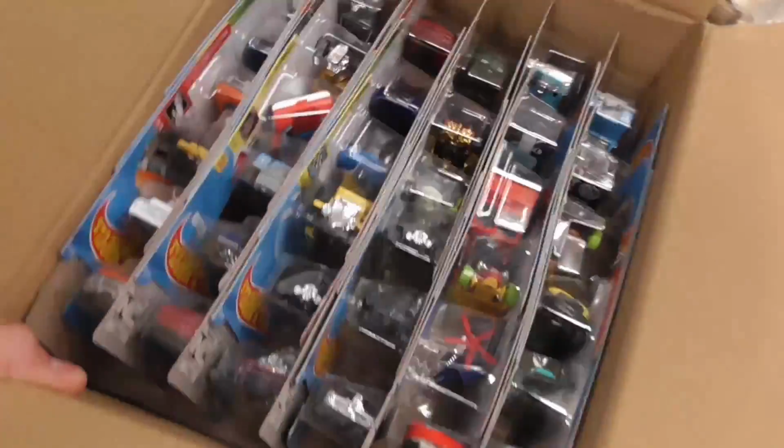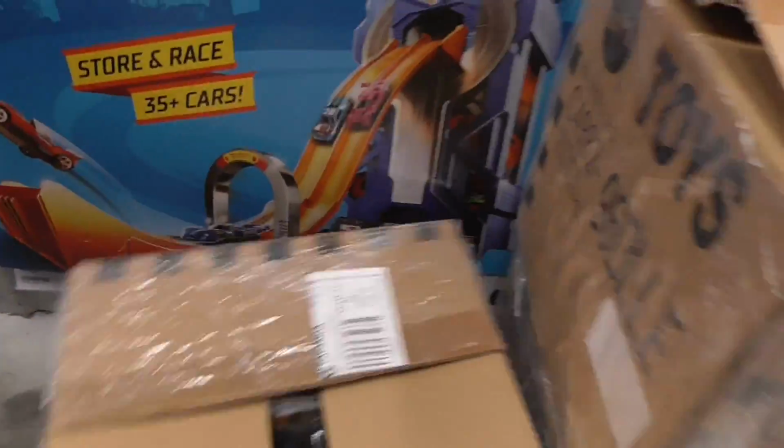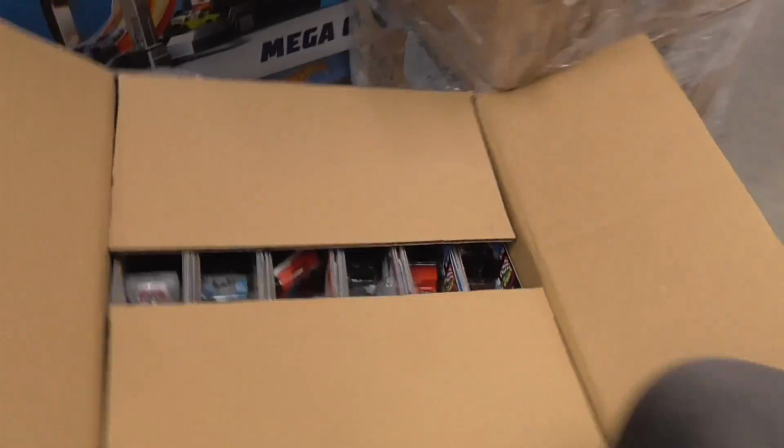Regular demon. And yes, I am just looking for supers because I've already got all the cars I need from the L case assortment. I'll check the other sides in just a minute. These are parallel imported, hence the plastic wrap on them.